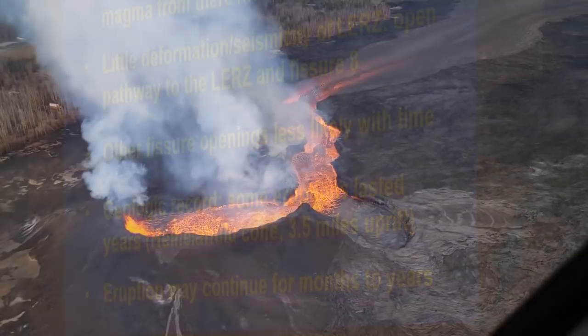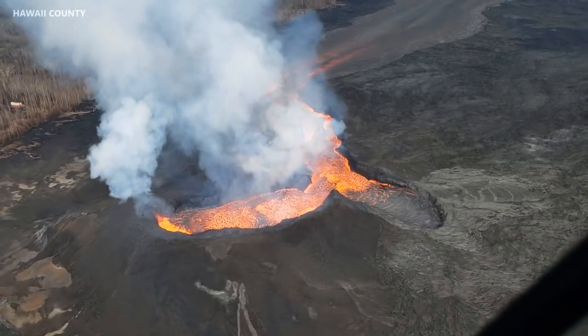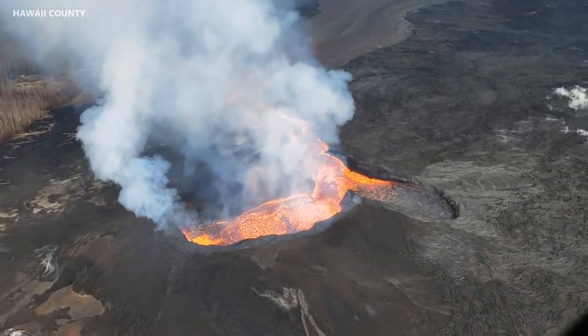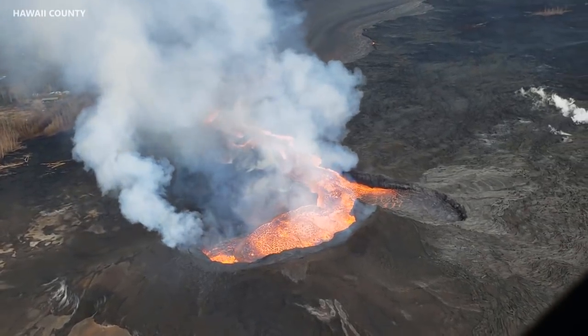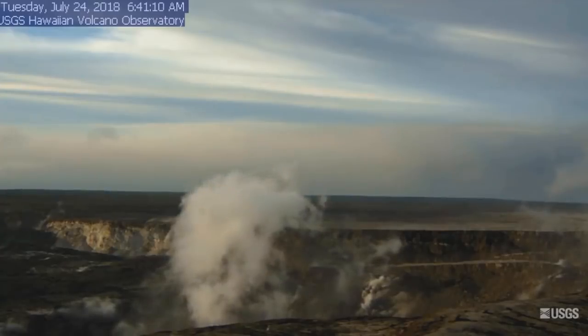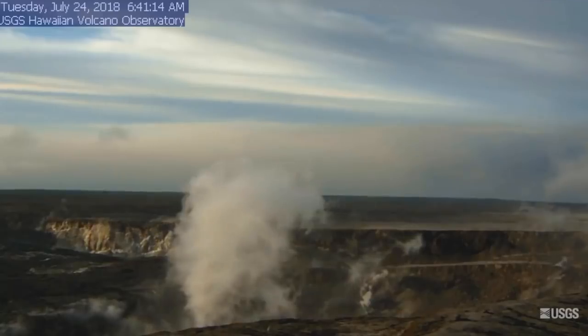So in conclusion, we're suggesting that it looks like this eruption could occur for months to years because of all of these conditions that we described above. So up at the summit, activity hasn't changed. The most recent collapse event was earlier this morning. They seem to be occurring about every 30 to 40 hours.